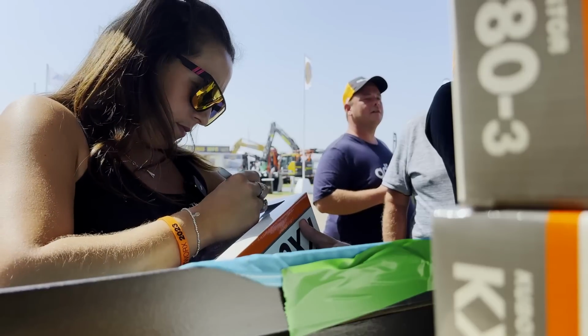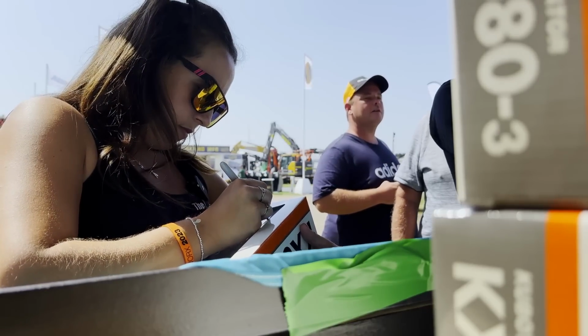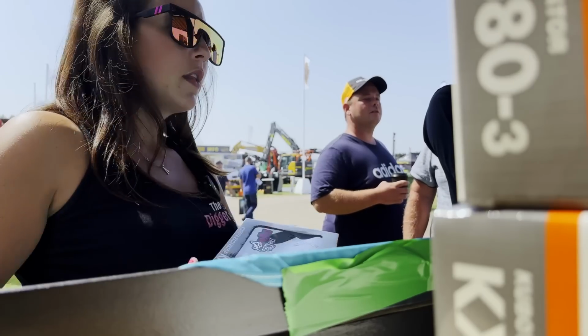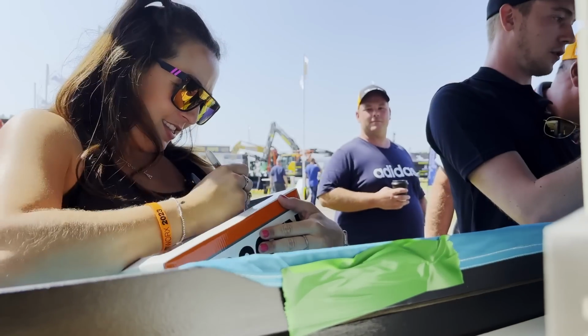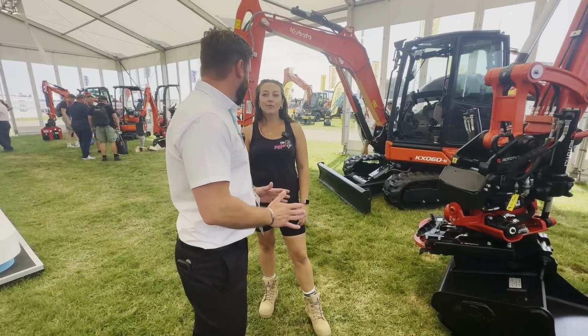So I'm just down at the Kubota stand just now, doing some signing of some of their models. I saw the new 85-5 Kubota on Monday and I wanted to come back around for a proper look. So Martin took me around and we compared the differences between my 88-4 and the new 85. Changes externally are minimal.